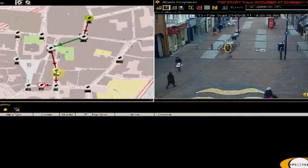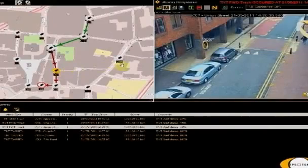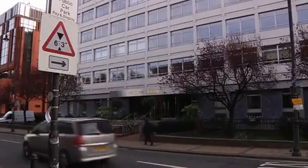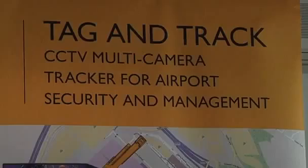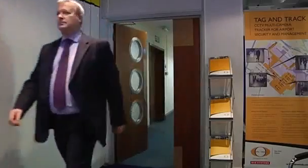Tag and Track identifies individuals when they enter a camera network, assigning them a unique identifier so it knows where they've been, who they've been there with, and where they are now. Ipsotech, the software's developers, have also created systems that catch casino cheats and detect car crashes, but they say Tag and Track is the one that could change the way surveillance works. Andrew Eggington is the company's finance director.